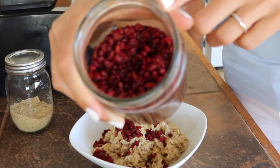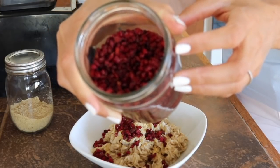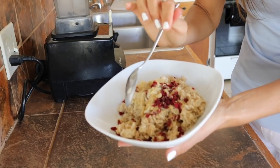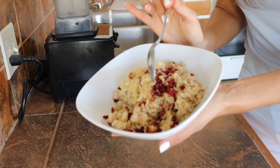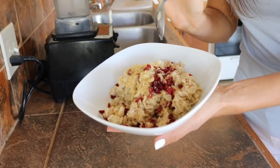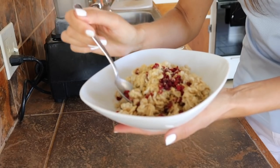I haven't ever seen barberries at regular grocery stores. I found these at a Middle Eastern store here in town. I love the tanginess of those, but just beware. I tend to really like tangy stuff. Just know that if you've never tried barberries and you get these, they are very, very tangy. I mean, like sour. So they might make you pucker up on the first time having them.